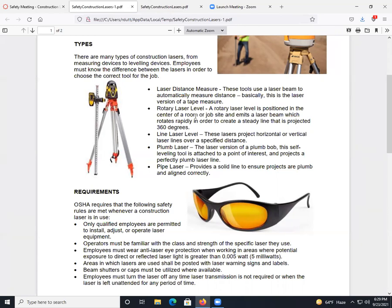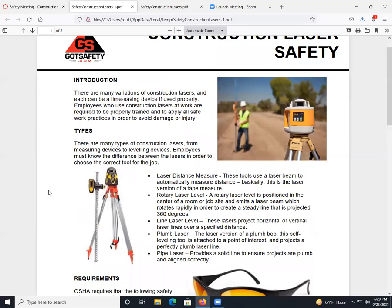Laser distance measures are usually about that big, or handheld. You put them against something and then press the button and it gives you a readout. They're not that expensive. You can get them for $100, more or less. But rotary is like the one I demoed. It spins like the one you see there, like that one and that one.